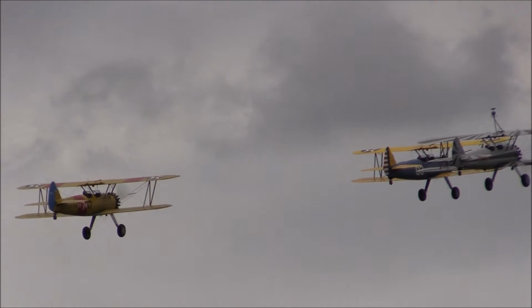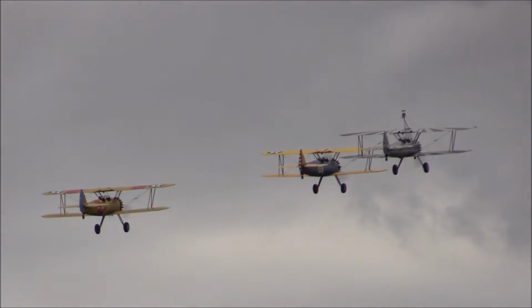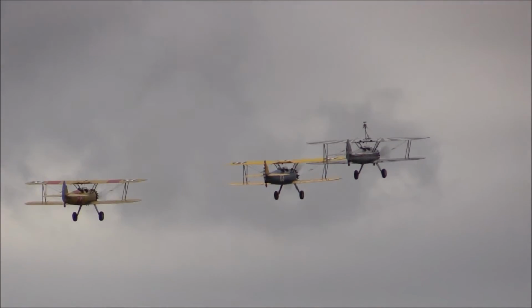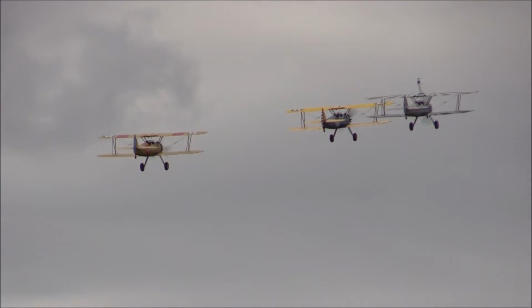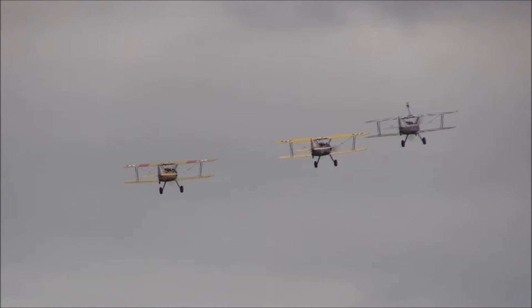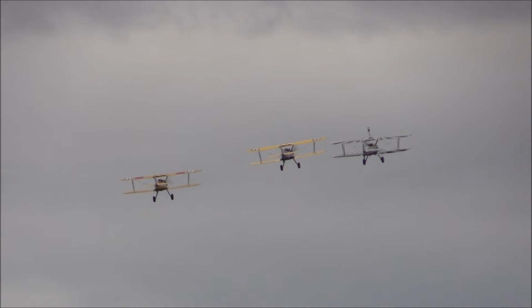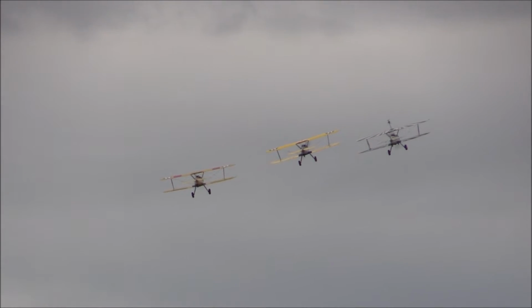With a primary trainer, then went to the basic trainer, and then the advanced. And then you would get up to multi-engine bombers and fighters. But the first airplane that hundreds of thousands of pilots flew in World War II, our young men at that time, were these PT-17 Stearmans.